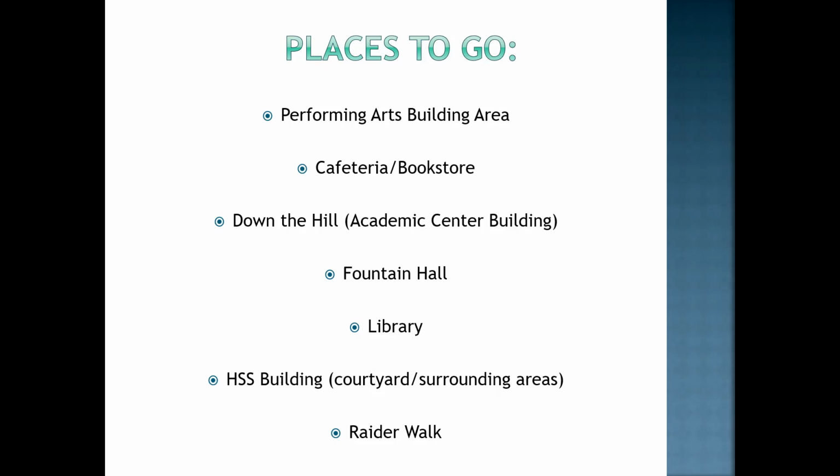Feel free to do that for me. Then Fountain Hall, the building right over here. There's always a bunch of people in Fountain Hall. We have the library, we have this building, and then we have Raider Walk. Any group willing to go to the Performing Arts Building, which is over here? We all just need to pick one. I don't want everyone going to the same spot.